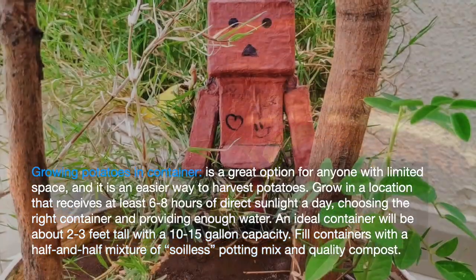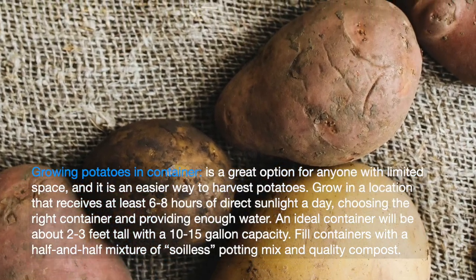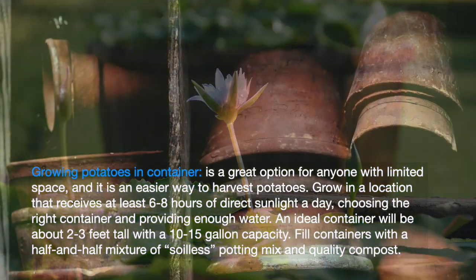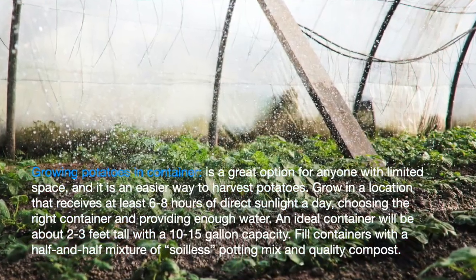Growing potatoes in containers is a great option for everyone with limited space, and it is an easier way to harvest potatoes. Grow in a location that receives at least 6 to 8 hours of direct sunlight a day, choosing the right container and providing enough water.